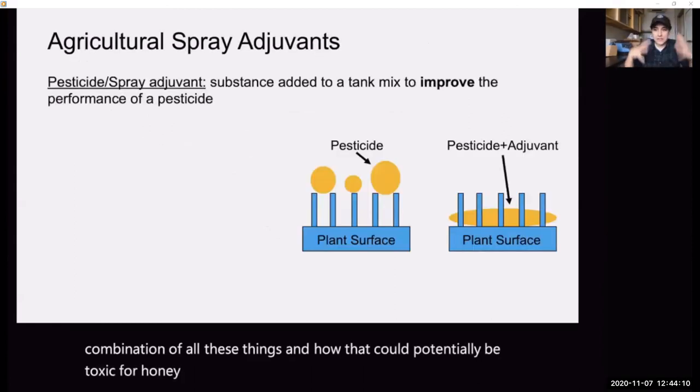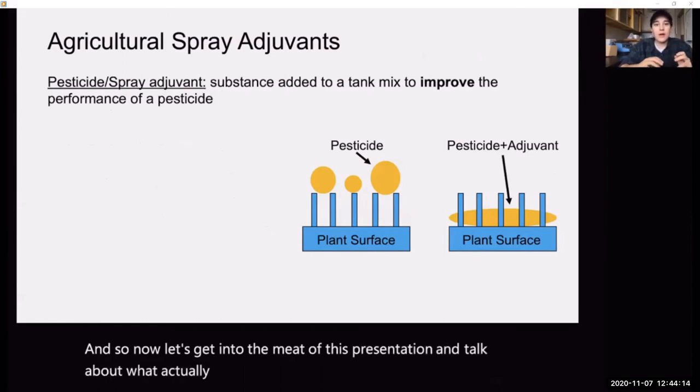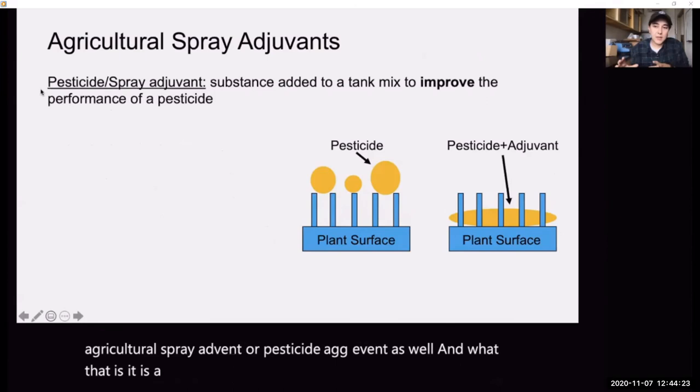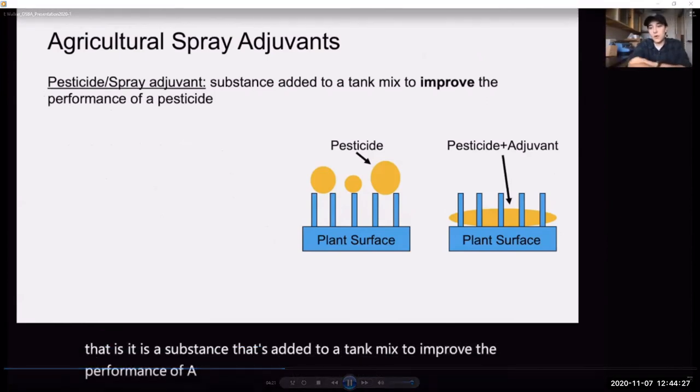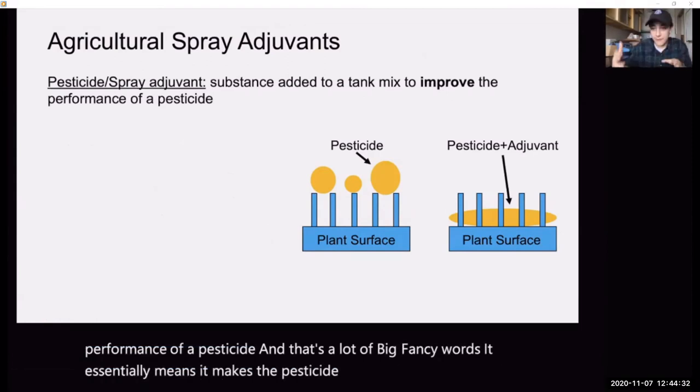And so now let's get into the meat of this presentation and talk about what actually is an adjuvant, or the specific term is agricultural spray adjuvant or pesticide adjuvant as well. And what that is, it is a substance that's added to a tank mix to improve the performance of a pesticide. And that's a lot of big fancy words. It essentially means it makes the pesticide better. It makes it more effective.